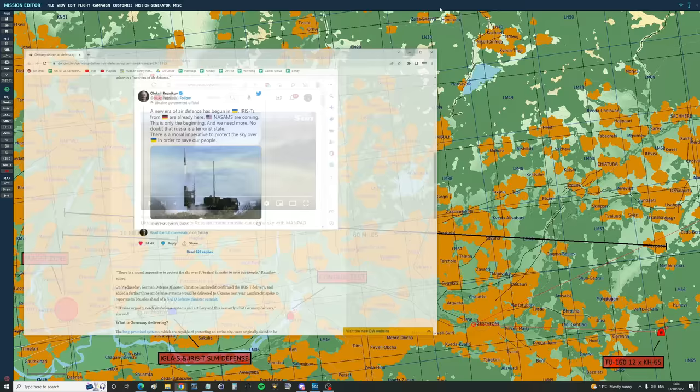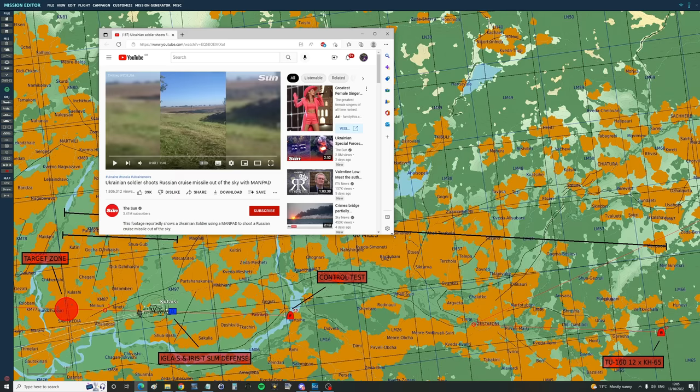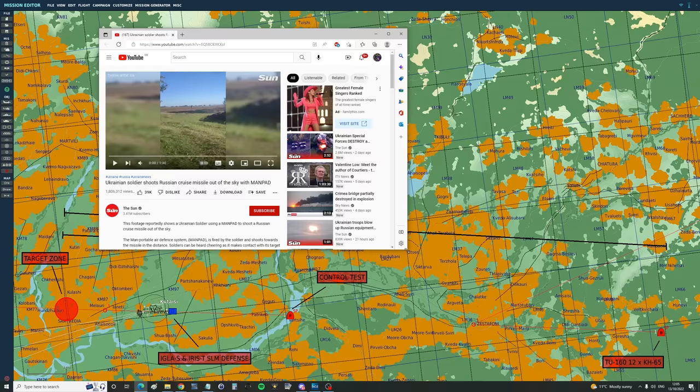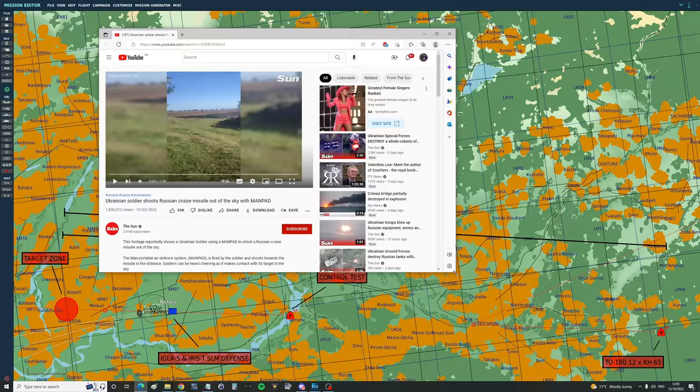Now, this is a really interesting one, and we want to tie this into the video as well. Ukrainian soldier shoots Russian cruise missile out of the sky with a MANPAD. A MANPAD is a small, shoulder-launched, IR-guided missile. The one used here was actually an Igla-S, an SA-18. It's strangely a Russian missile, so you've got a Russian missile shooting a Russian cruise missile. These were left over from the fall of the Soviet Union, as most of Ukraine's hardware was. It was a legacy system. But let's start today by watching this, talking about it, and then testing our own systems out.